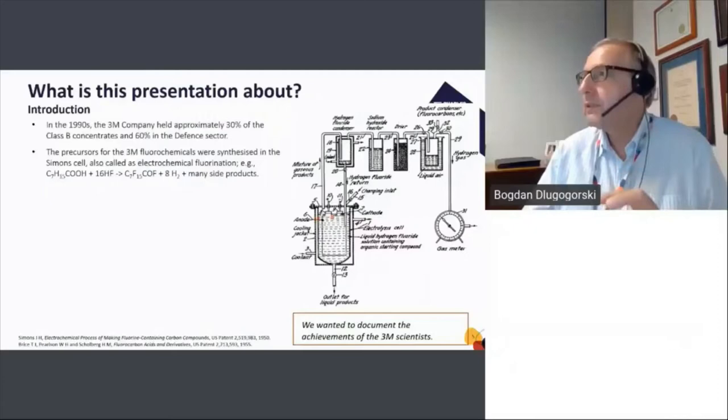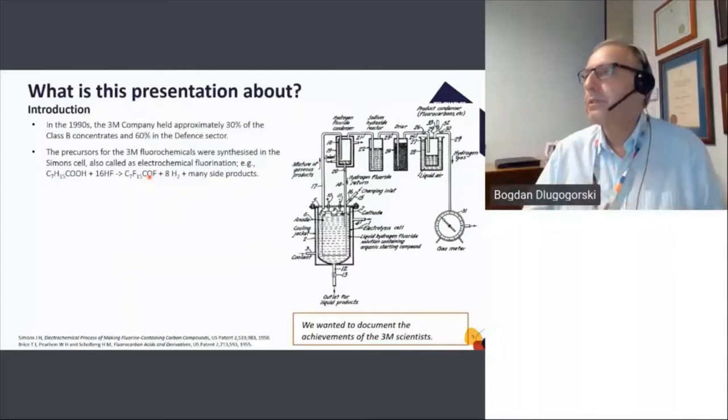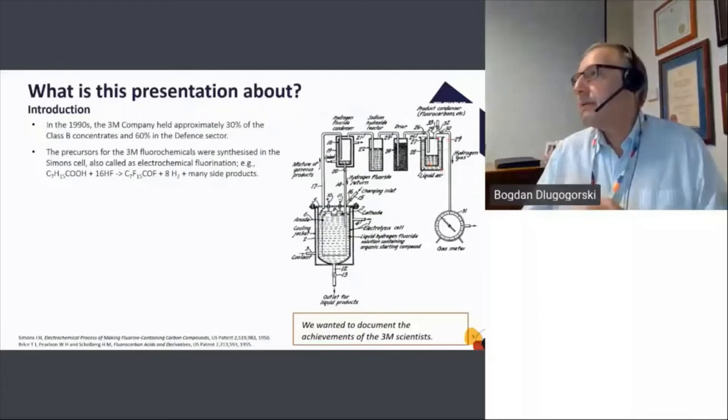It wasn't as clean as it's written here. It actually produced a whole bunch of different compounds, with branched chains and straight chains. Also, the chains were shorter or longer. It's a trademark of 3M formulations that the compositions contain hundreds of different species, just because of the very severe conditions in the cell. Then the liquid products were drained from the bottom. HF was liquefied here and put back into the reactor, and carbon fluorocarbons were produced in the gas phase.